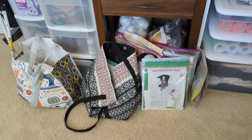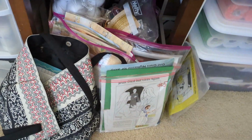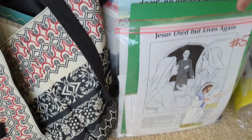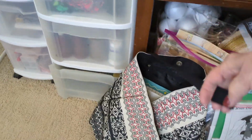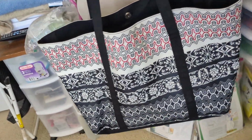And I'll explain why. Okay, this bag is a bag of clothes that I need to move because it's clothes that I did some alterations on for a lady, and I have to get those back to her. All of this stuff right here in these big bags. And this is the bag that I carry. Let me get it where you can see it. I carry this to Sunday school with all my supplies and stuff in it.